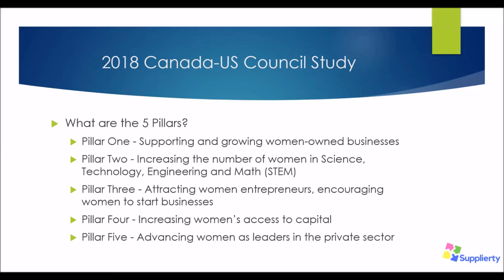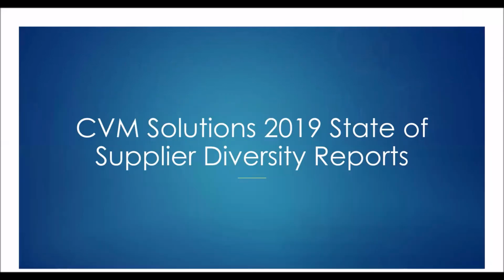So as you can see through the pillars: supporting and growing women-owned businesses; increasing the number of women in science, technology, engineering, and math, or STEM; Pillar 3, attracting women entrepreneurs, encouraging women to start businesses; Pillar 4 is increasing women's access to capital; and then Pillar 5 is advancing women as leaders in the private sector. So I definitely want to point all those out in case you may not be looking at the screen and you're just listening to my voice.